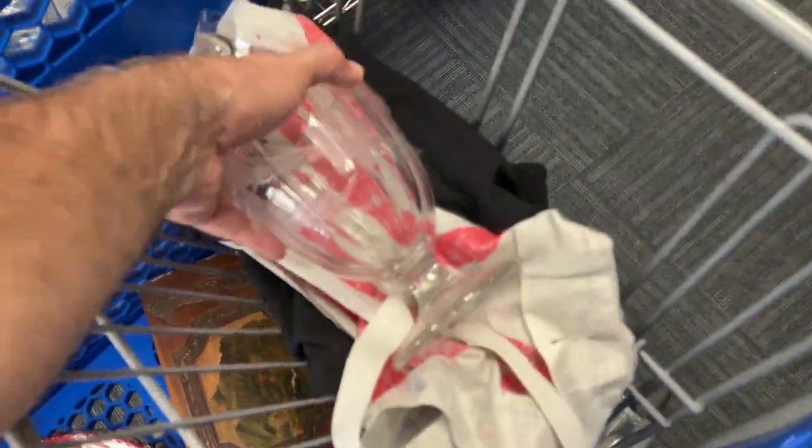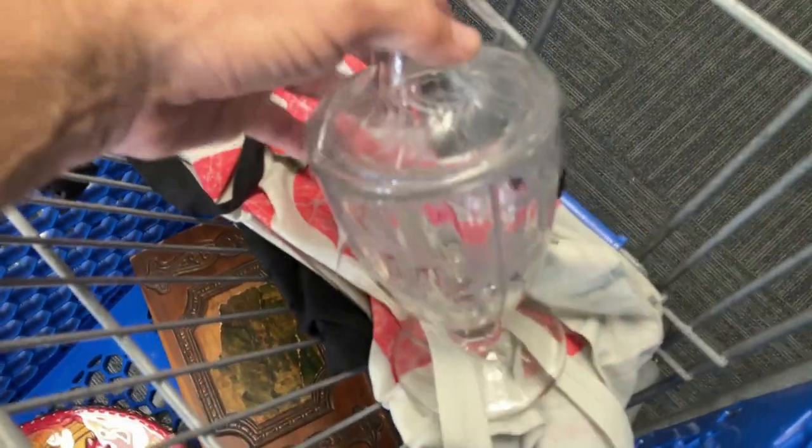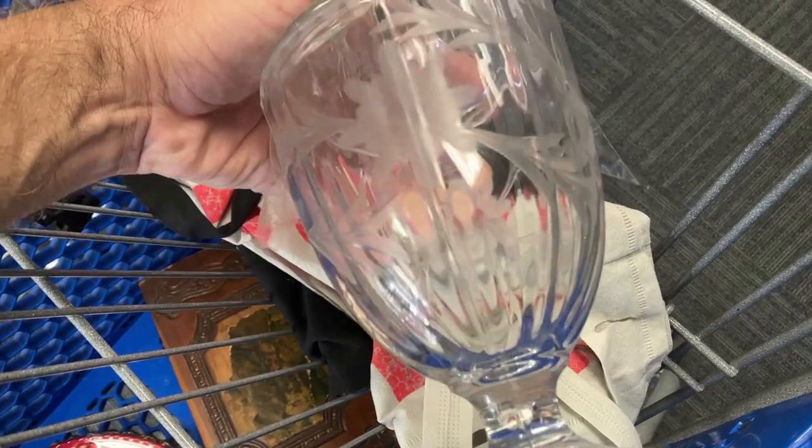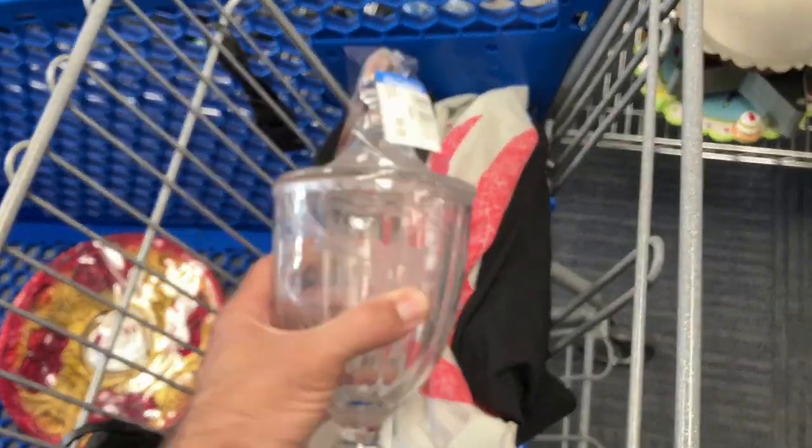And then a candy jar. Nice big one. Etched. Circa 1930. And I might take that lid off. I see some breakage on the lid under there, but it's on the under rim, which is not a big deal. I don't like it, but again, you don't see it when the lid is on typically.